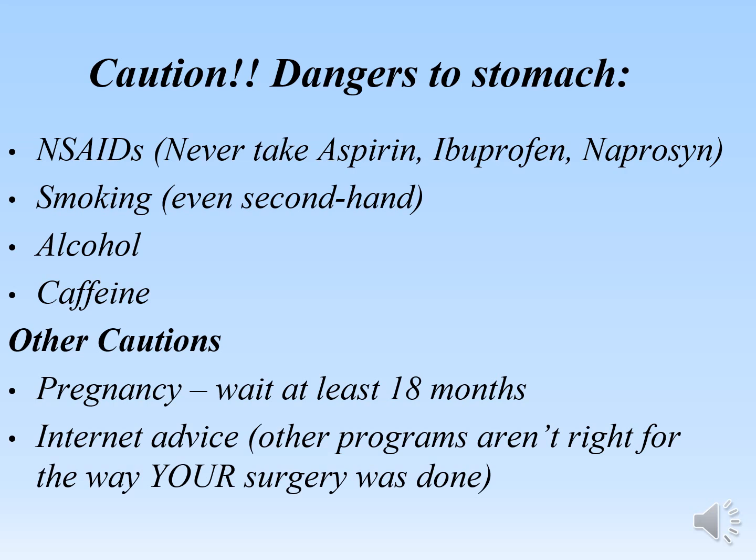Other things that patients ask me about are when can they get pregnant? If you wait about 18 months after surgery, then you should be fine to have a normal pregnancy the way you normally would and get regular care from your obstetrician.